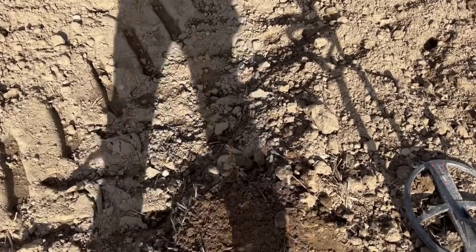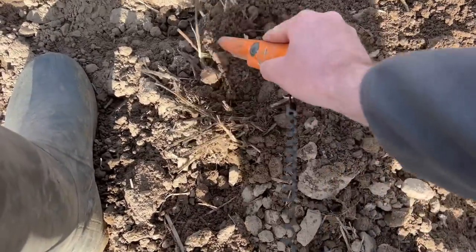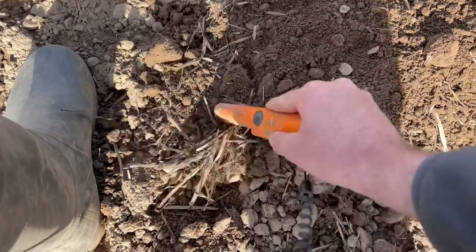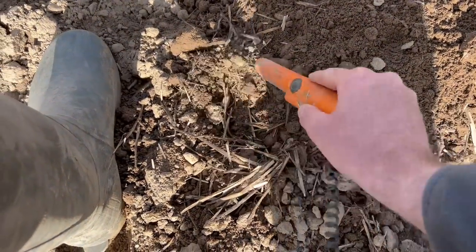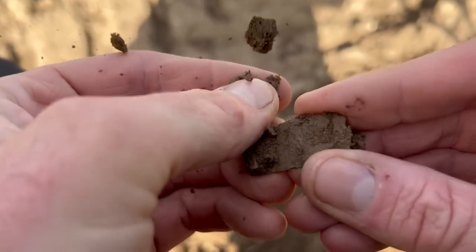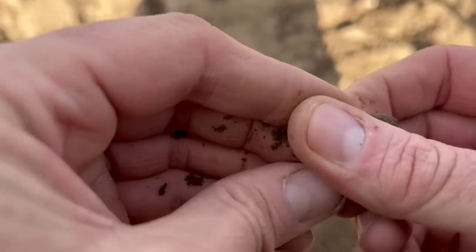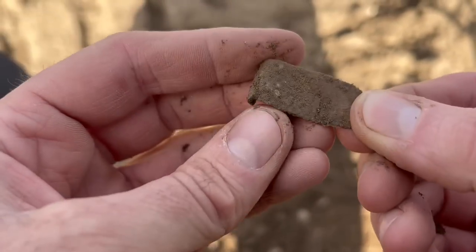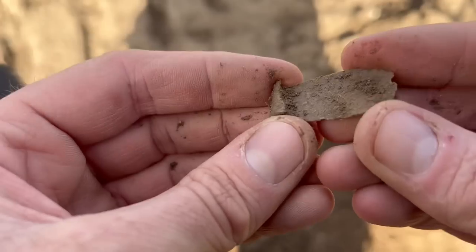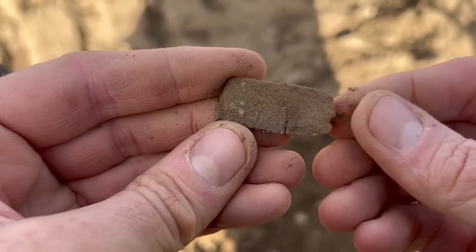This one came out a 67. Doesn't sound great, sounds a bit better now it's out. Well, there it is. I was going to say it's a wee bit of copper, but it's a little hinge. It's a little copper hinge. Who knows, maybe off someone's treasure chest. So we'll keep on hunting.